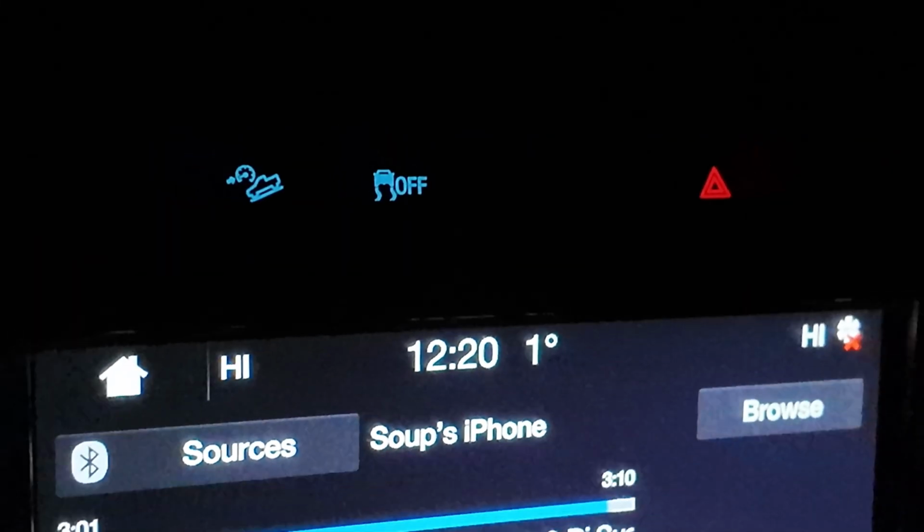Well, that clock is an hour fast. It's only 11:20, but it is 1 degree. Super foggy out. Good news, got that part back in. You just have to add some chains now, put the belt back on.